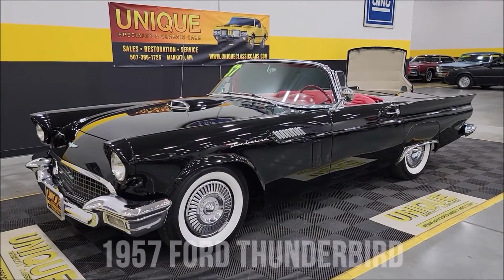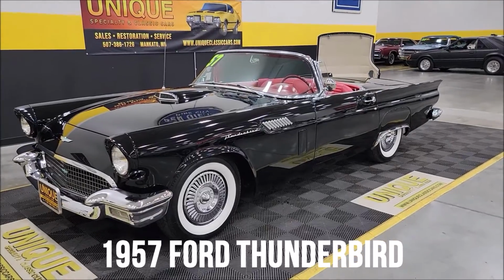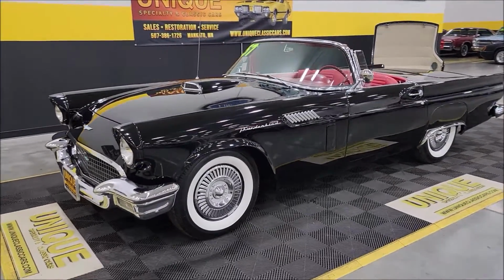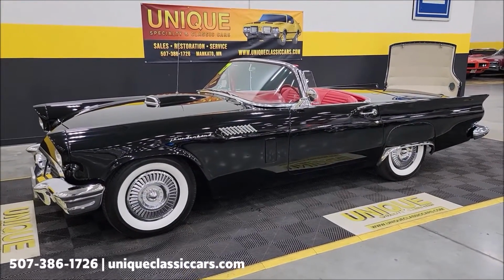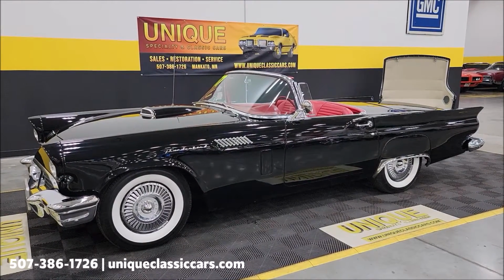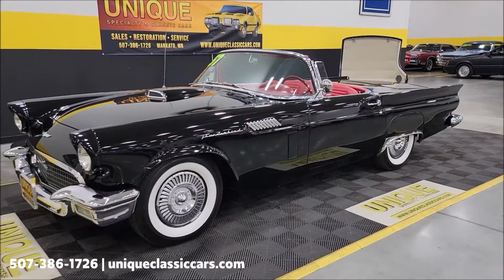Baby bird time here at Unique, especially in classics. Just sold a couple of these, and here's another one, a 1957 Ford Thunderbird. This particular car does have the soft top and the hard top, as you can see in the background there. Soft top is black cloth, hard top is also black, porthole on it. As you can see, riding on the wide whitewall radials.